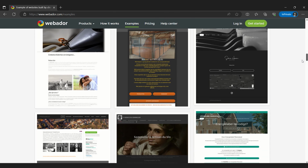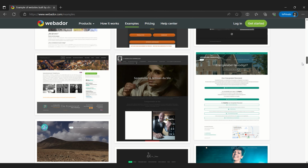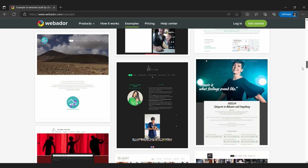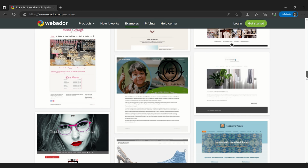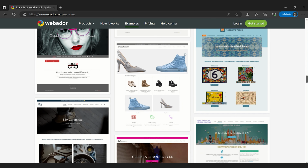It has drag and drop widgets, site-wide customization tools, a very responsive UI, and more to streamline the experience. Webador also offers an array of useful features like built-in photo editors and social media integrations. Its e-commerce features, though not as robust as some other competitors, are more than adequate for small to medium-sized businesses.